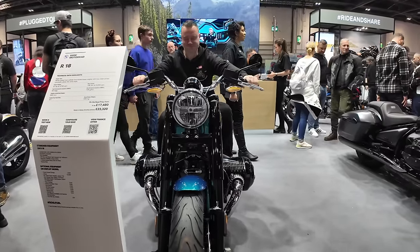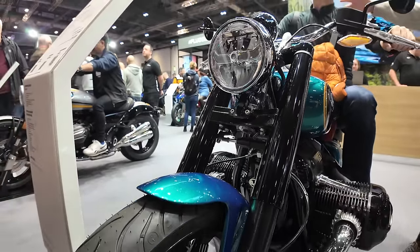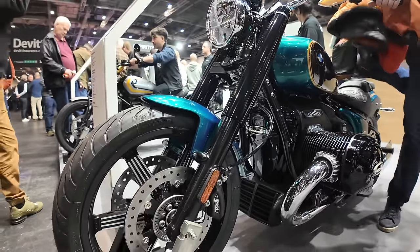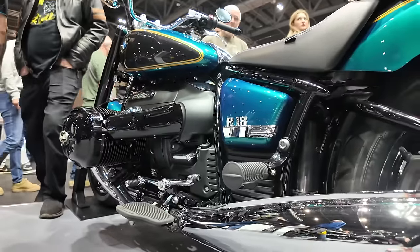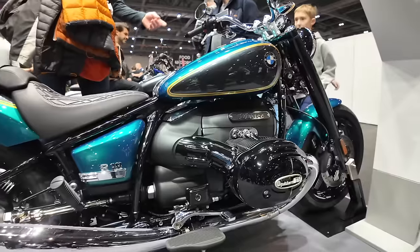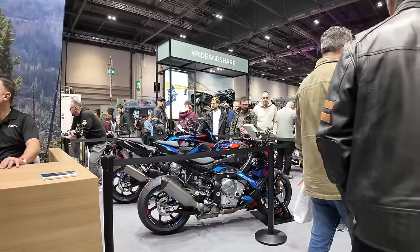I could have sat on this one all day long, it was that comfortable. This is BMW's R18. It's a bit of a heavyweight at 345 kilo, but that weight would be quite low down. It's got the boxer engine and the prices start from £17,480.